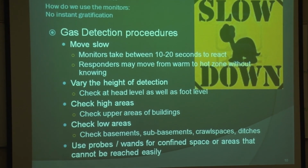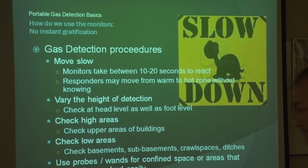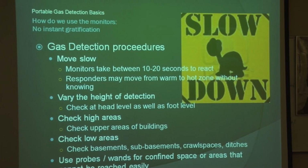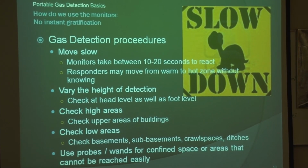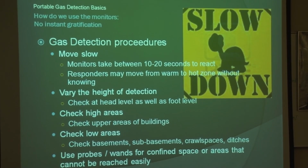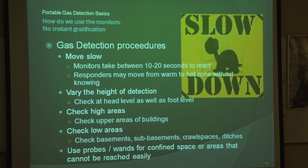So we want to move slow. We want to vary the height of detection. Some gases rise in air, some gases sink in air. So we want to make sure that we're checking basements, attics, crawl spaces, things where it might hang low or it might go up into the atmosphere. And then use our probe wands for confined space areas where they cannot be easily reached.